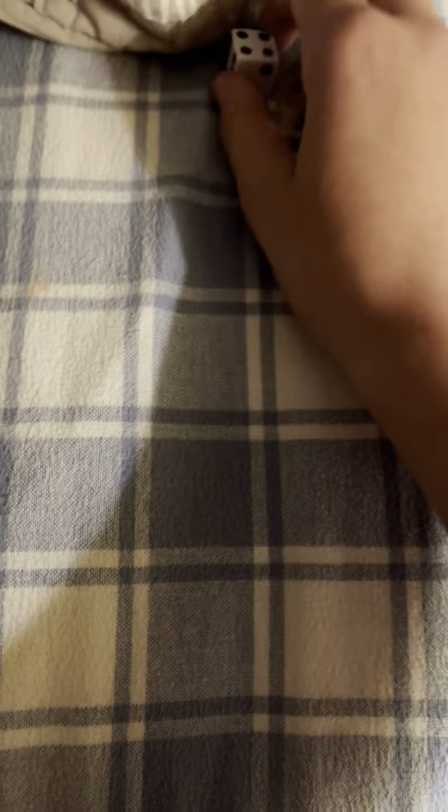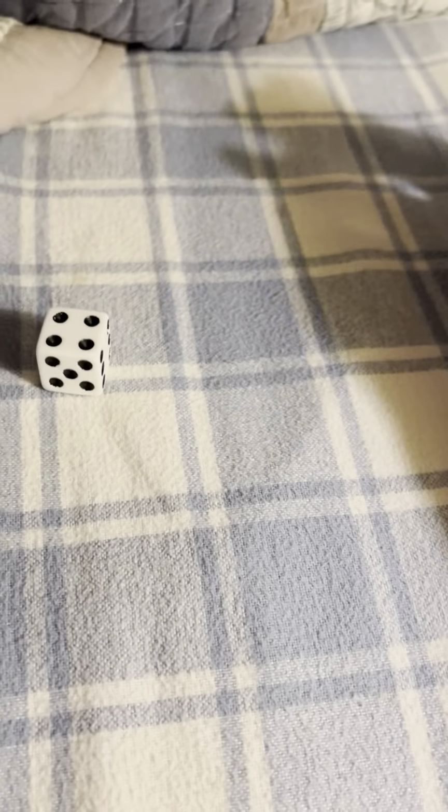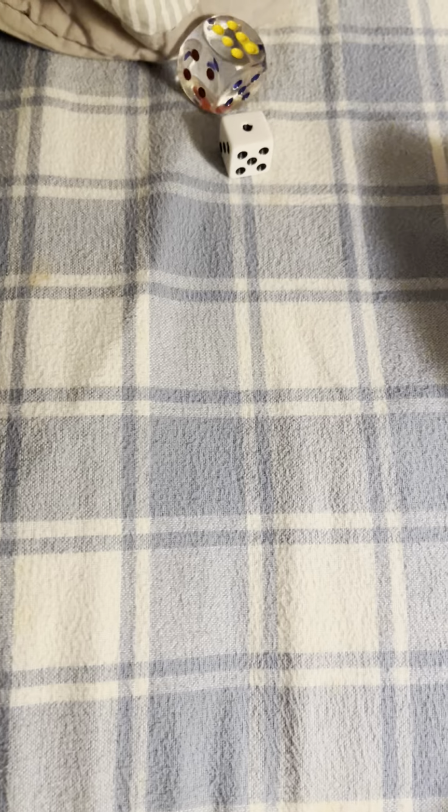9. 7. 6. And I don't know how long I'm going on for, because it depends on when I will get 5 sevens in a row. 8. 5. 7. 3. 9. 9 again. 7. 9. 7. 7. It's a 4.